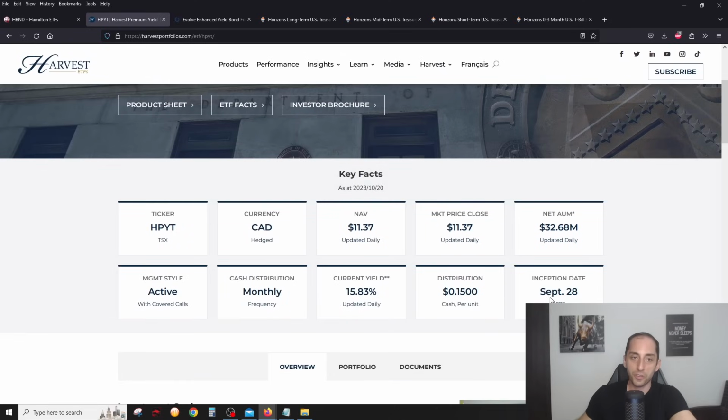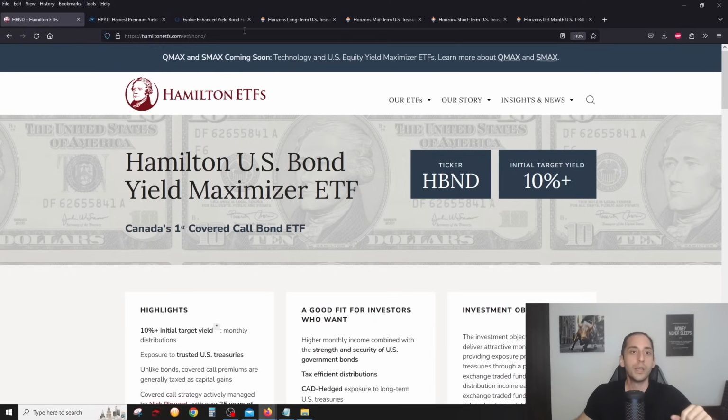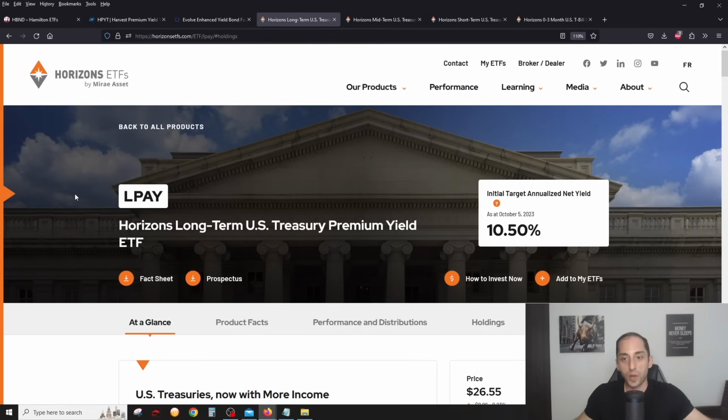It's really by far the highest yield. It's the one I like the most. That's just me personally because I'm a yield first investor. But if you're more the middle ground and you want the long term, you don't mind taking the long term, it's really up to you to choose the H bond one, the Evolve one, the Horizons one. All three of those are really, really similar, right? The covered call strategy is almost identical.